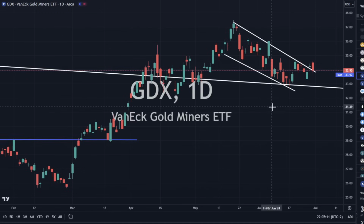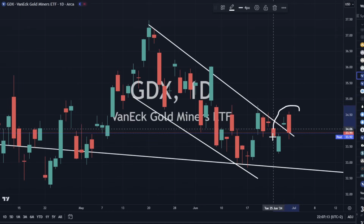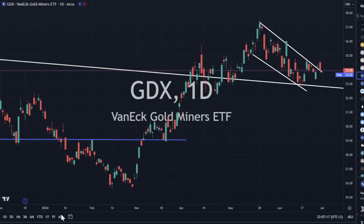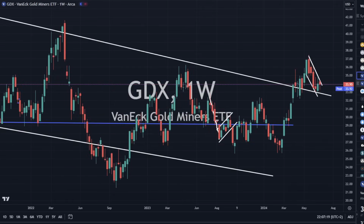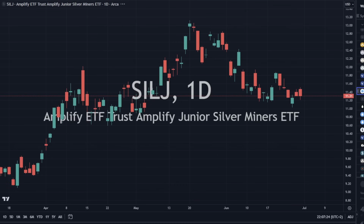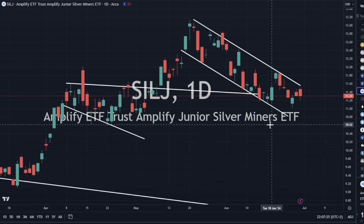So GDX, it started really strong, like it was going to run, but we ended up selling off because of rates. It is still well positioned. Same with GDXJ and same with SILJ. It's all the same. Rates are determining the pricing of these stocks.